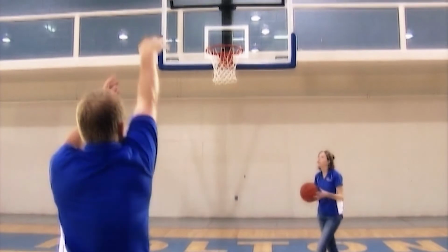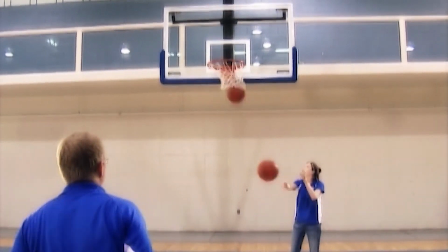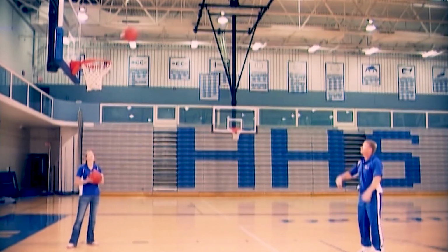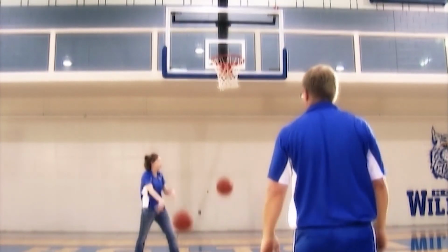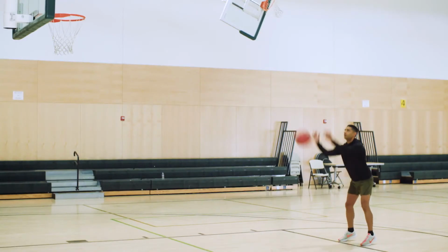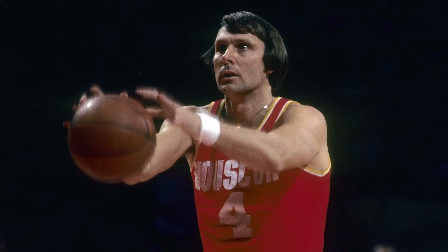Fisher is no NBA legend, but his free throw percentage? I made 99 out of 100. So if a guy like Fisher can sink the ball 99% of the time, I should be able to put it in the basket a little more often, right? Now might be a good time to mention that there's another way to shoot from the line, and that's underhanded. One of the best practitioners of this technique was Rick Barry.